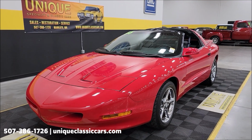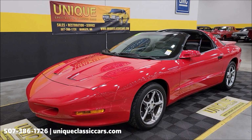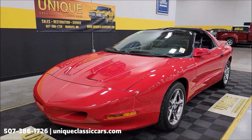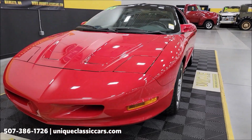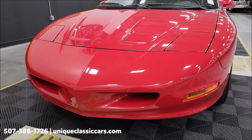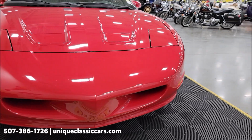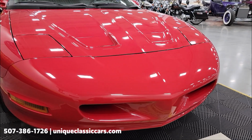First of all, bright red, of course, as you can see, graphite interior, 5.7 liter underneath the hood. That's paired up with a 6-speed manual transmission, power steering, power brakes, AC. AC blows cold. Take a look at this front fascia and nose cone. Look at the condition of that.